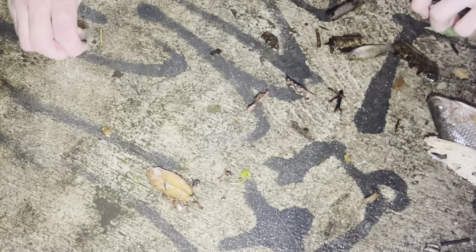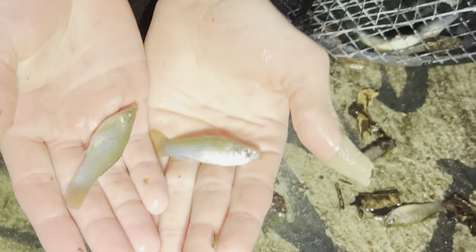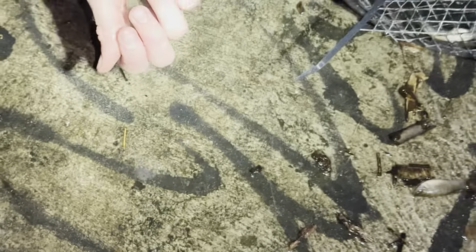There's more fish. Molly, big mollies. Dude, giants. Look at them. There's so many fish in this trap, guys. Those are lame old mollies. We're gonna throw them back.